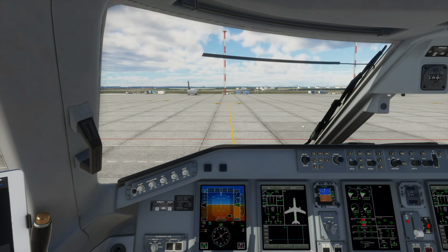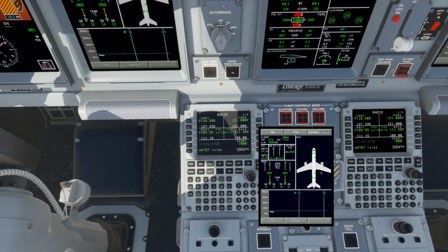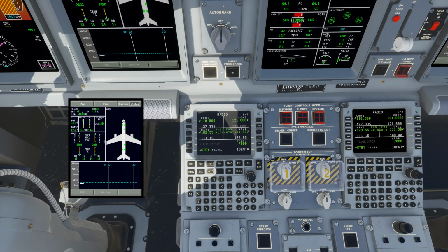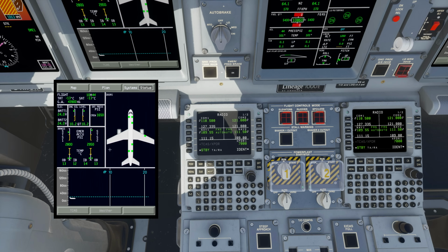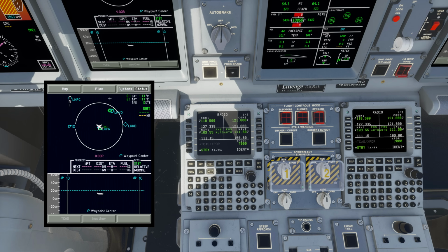Alright, so I'm gonna go and program the FMS very quickly. So let's have a look at the FMS. Let's bring up the map. So I'm gonna click on the MFD, gonna move it around. You can scroll to resize the pop-up panels. And I'm gonna go to the plan page.